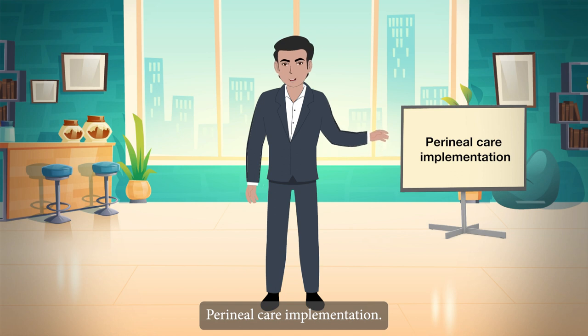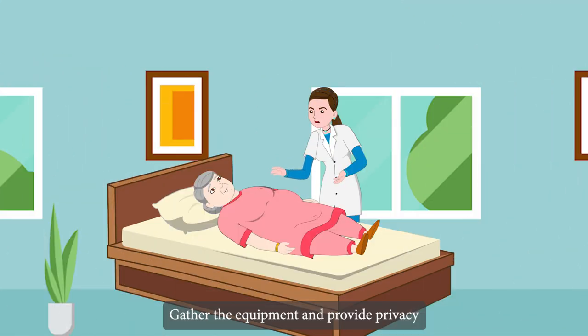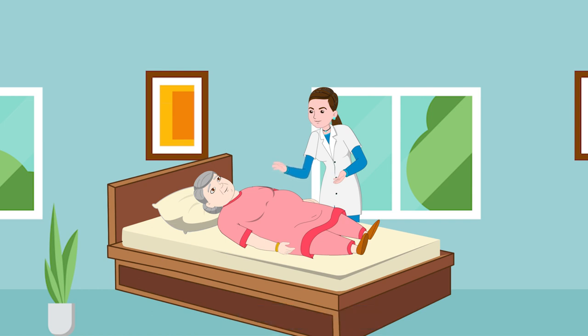Perineal care implementation. Put on gloves and practice good hand hygiene. Gather the equipment and provide privacy for the patient at the bedside. Explain the procedure to the patient. Answer all questions to reduce anxiety and increase cooperation.